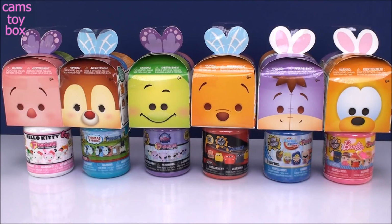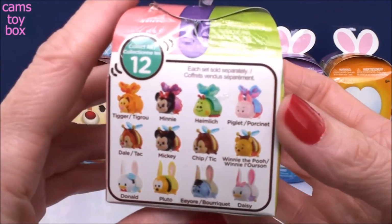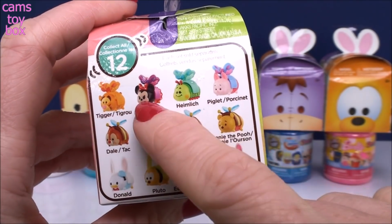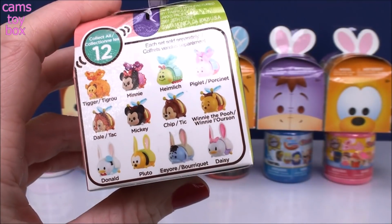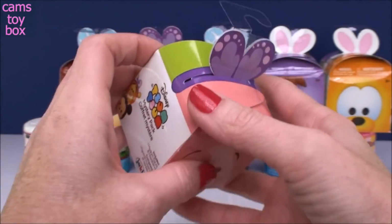And that's only a sample of what can be found on the inside. So on the side of the box, it shows the other ones you can collect in this series. There's Tigger in addition, there's Minnie, we have Chip, Mickey, which is awesome, there's Donald, and Daisy. Those are the six other ones. So let's start with this one here.